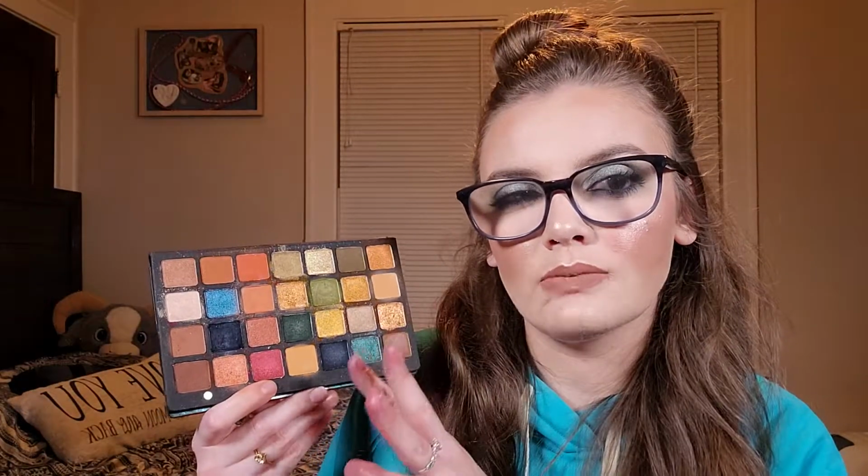So, again, easy to blend, pigmented. What you see is what you get. It is just gorgeous. It has an inner corner highlight. The only thing I think this is really missing is a matte cream shade to set my eyeshadow down, or my eyeshadow primer down. Other than that, I love this palette. The packaging is stunning. I wish it was metal like the Glam palette, but this is like foam, and I don't know how I feel about that.